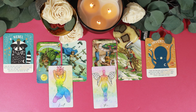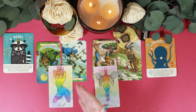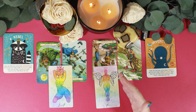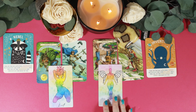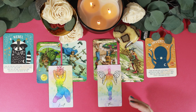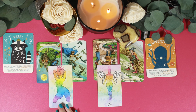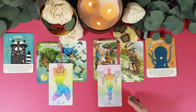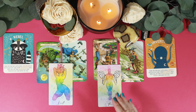Wands is fire, so that could be desire. Whether that be you're taking on fights for your friends, you can back off a little bit, let them step up. You don't always have to take it to the point of where you are exhausted or where you care about something more than your friends do. But it is okay to say no. I just feel like that's a message that you need to hear. It's okay to say no.